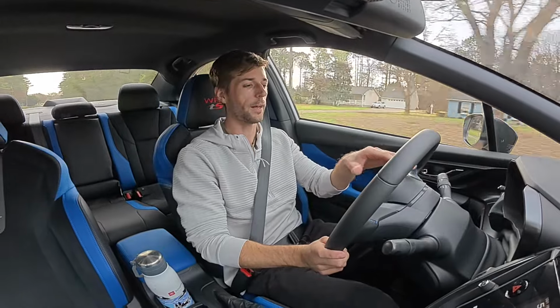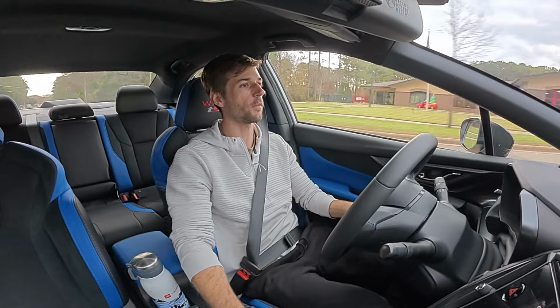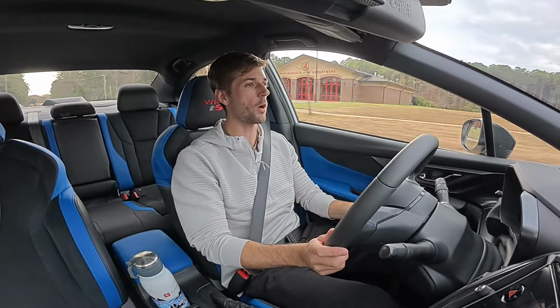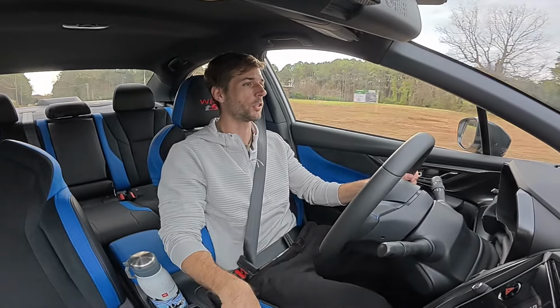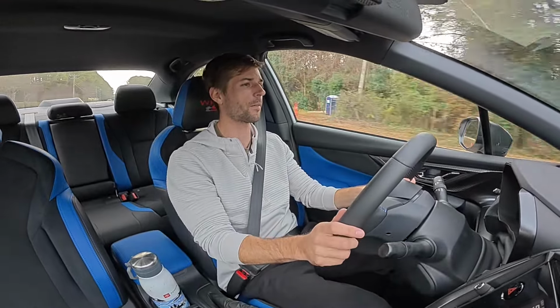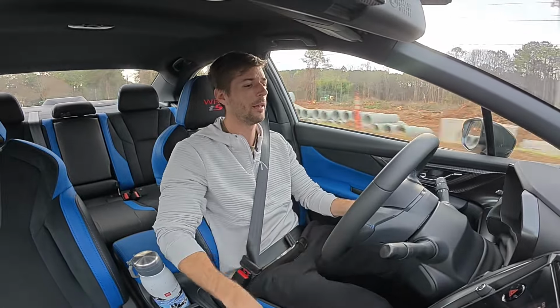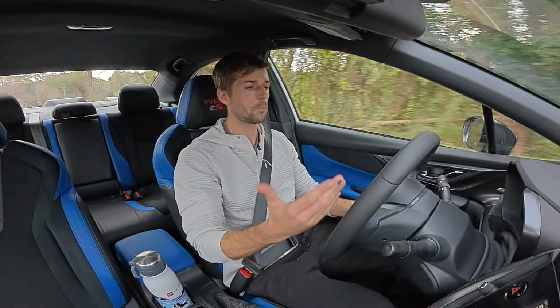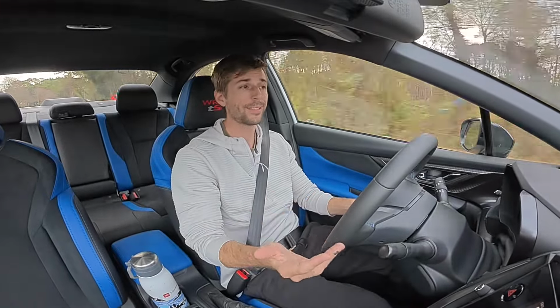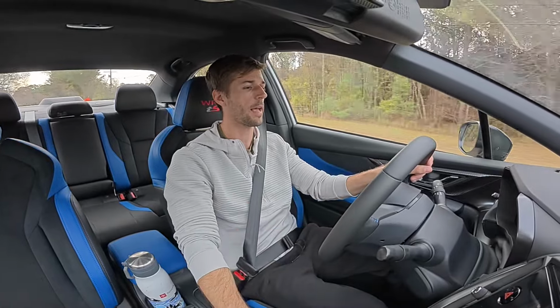I do like that. I don't think I mentioned earlier, you can actually see what gear you are in on the lower section of the screen, which is nice. It was very helpful in the mountains, especially when you're paying attention to the road and not necessarily what gear you're in, but it's nice to have. I do wish it was larger. I do wish this also had a head-up display. I feel like those two points would be nice, especially in a vehicle like this where some of the other competitors do have that head-up display.